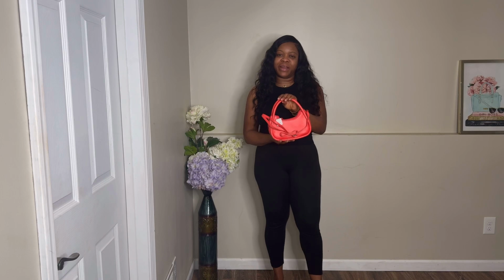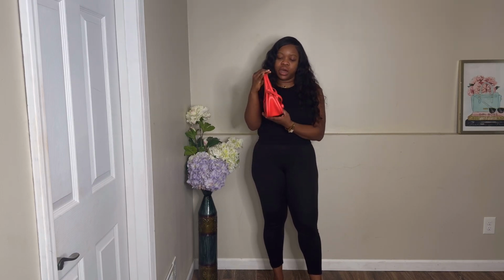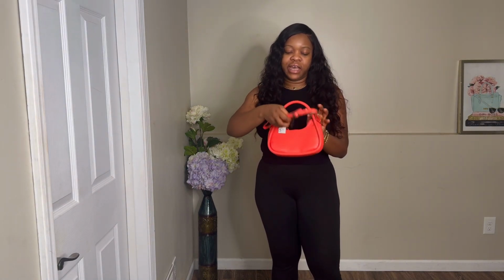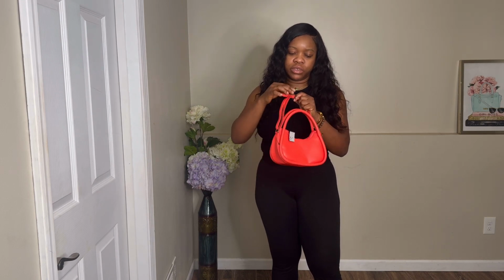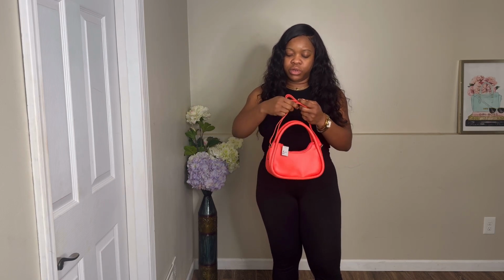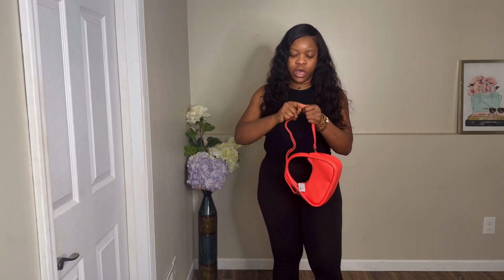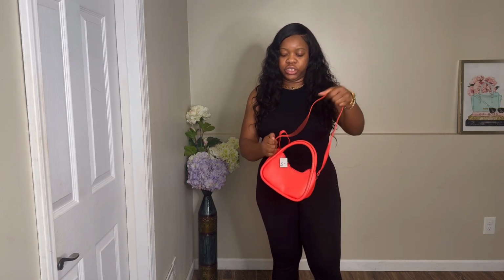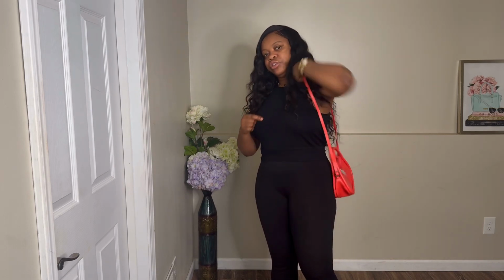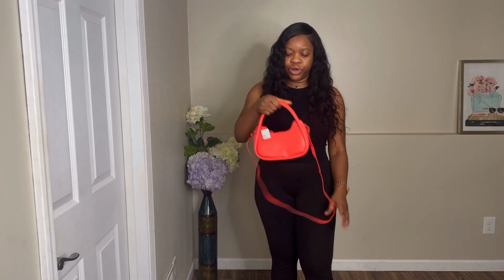This is the first item that I picked up. This is an orange purse. This is really cute. As you can see, I have the $5 still on it. It does have a string that you put across your shoulder. I probably would not be wearing this across my shoulder, but I guess there is no way to take it out. It is adjustable, so you can adjust the strap to make it a little bit longer and put it on your shoulder like so. Otherwise you can just wear it like so.